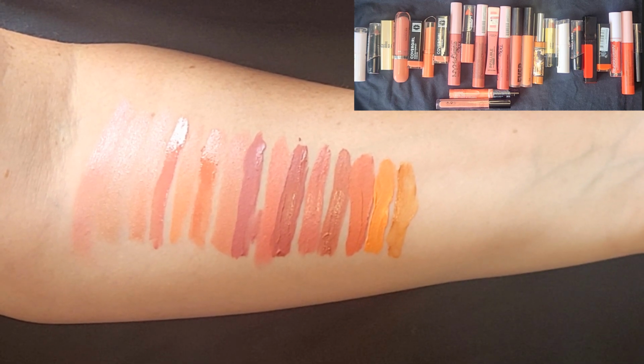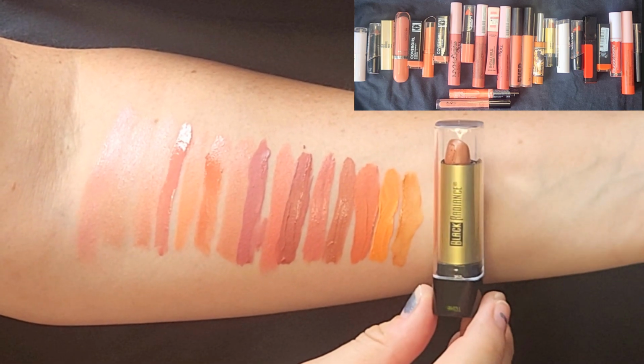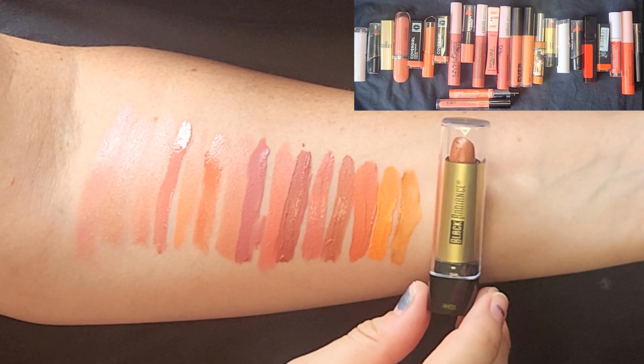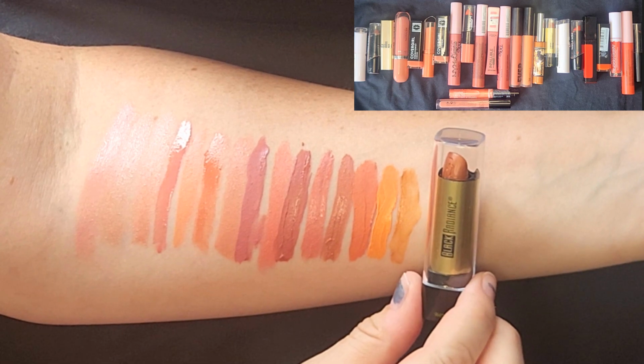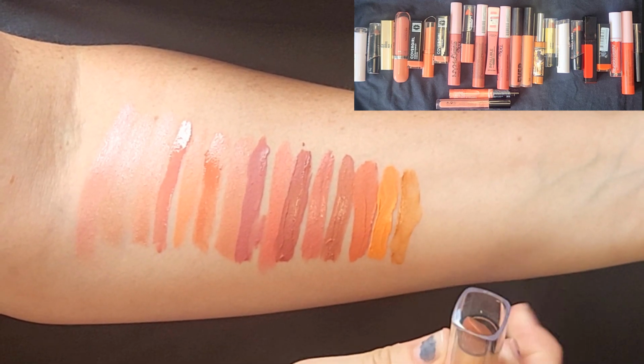These are really difficult. I may end up reorganizing them a little bit. This lipstick literally came in this week. I was trying to get like a burnt orange. I love this line by Black Radiance. I never see these talked about, but my goodness, are they good.